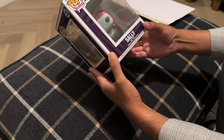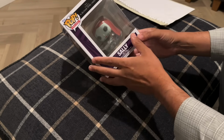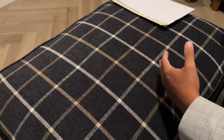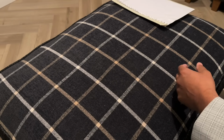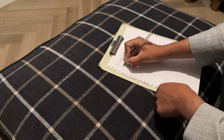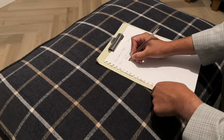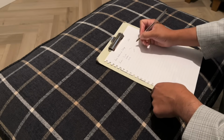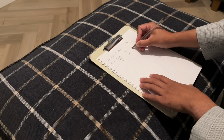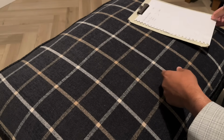Again, very good condition. I don't think any of these Funkos have been taken out of the box. Very much intact and pristine. Thank you. So let me just jot that down. And Wonder Woman. Okay, let's move on.